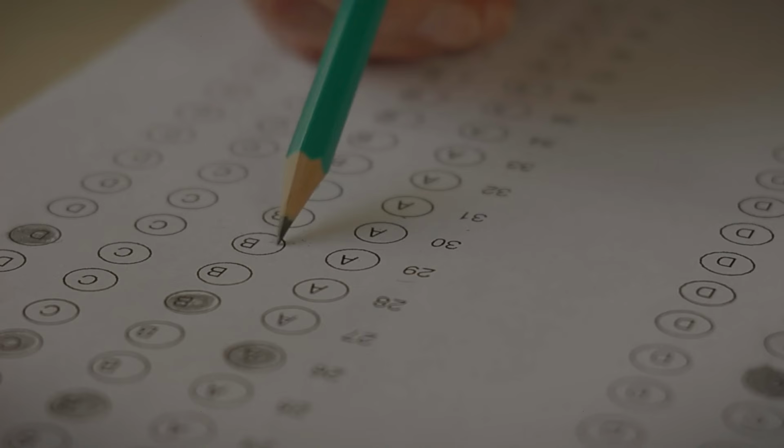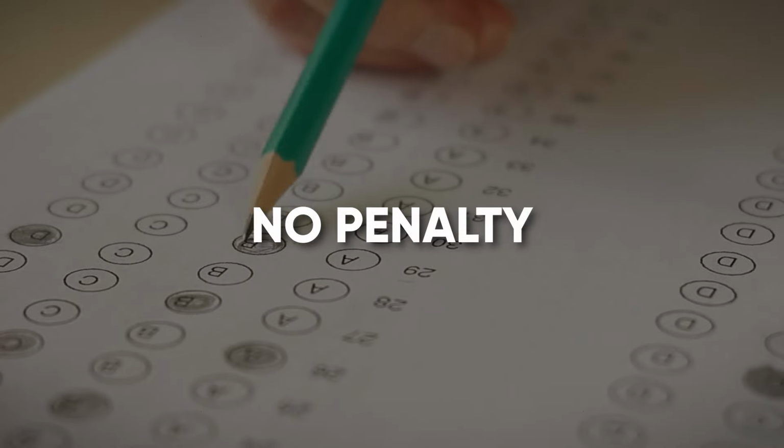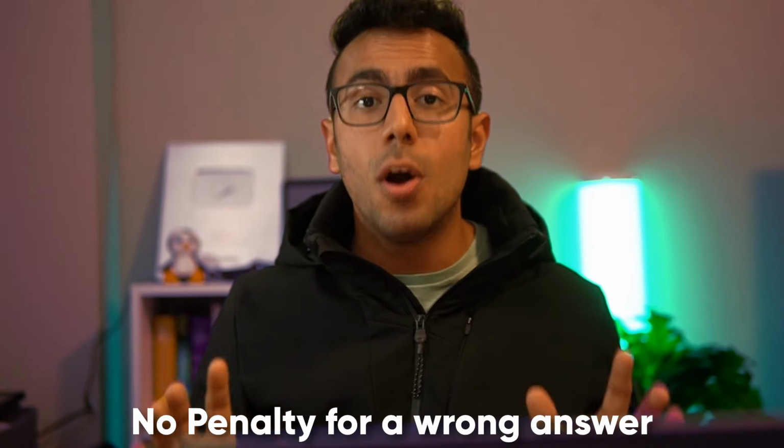And last, what still hasn't changed in the shorter GRE is no penalty. You can actually guess the answer if you think, yeah, you don't know. There is no penalty for a wrong answer. So make sure you attempt the whole paper.